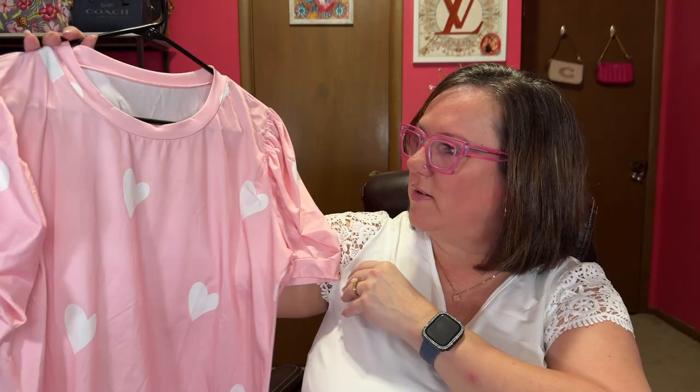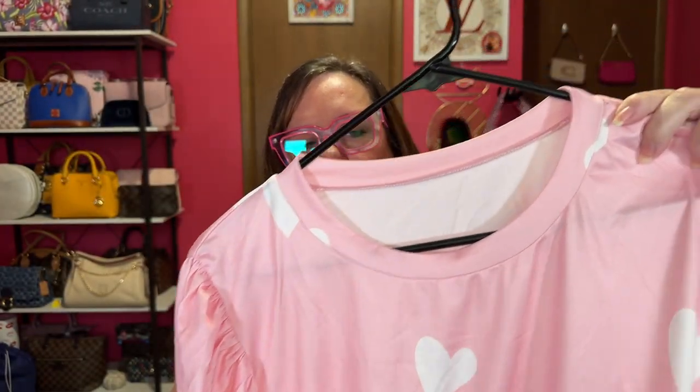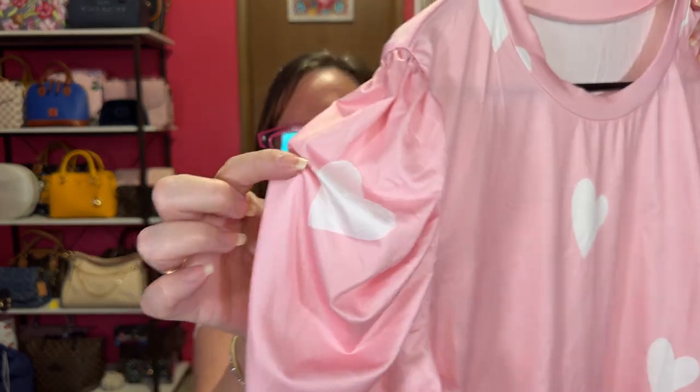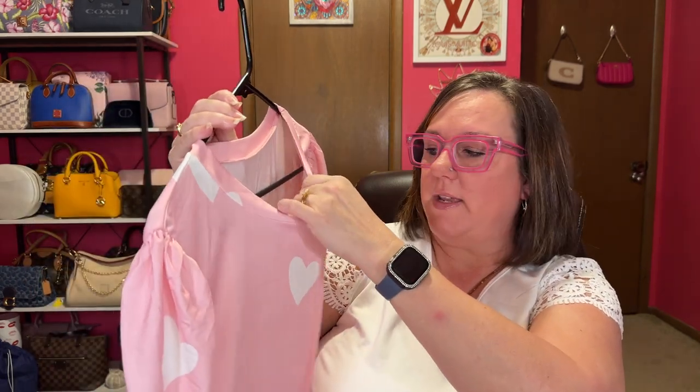So I will be modeling these. I have this shirt, but it doesn't fit me right now, and it has these hearts on it, so I did place a return on it. It has some cute details, a little bit puffy sleeves. It's cute, but it's a little snug on me, so they just said to keep it. Sometimes they'll let you return an item without sending it back, so that's what happened with this shirt, so I won't be trying it on, but it is lightweight.